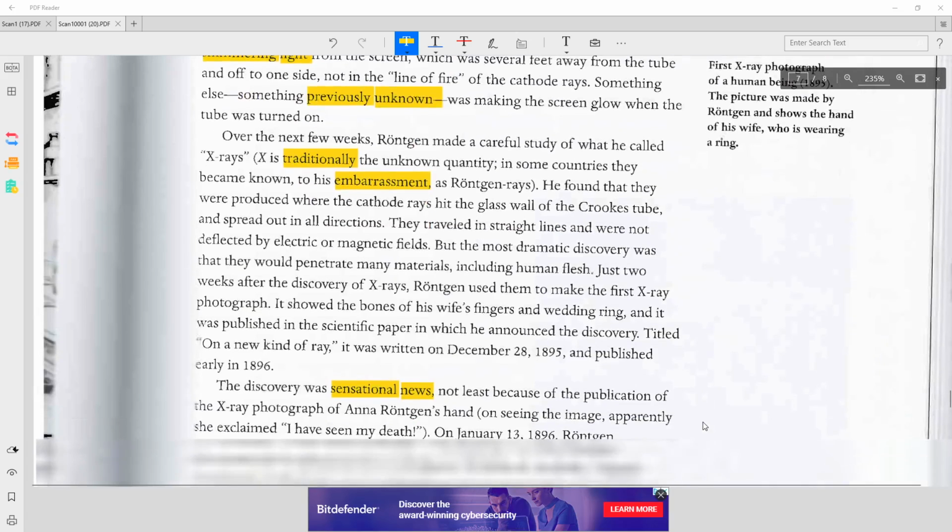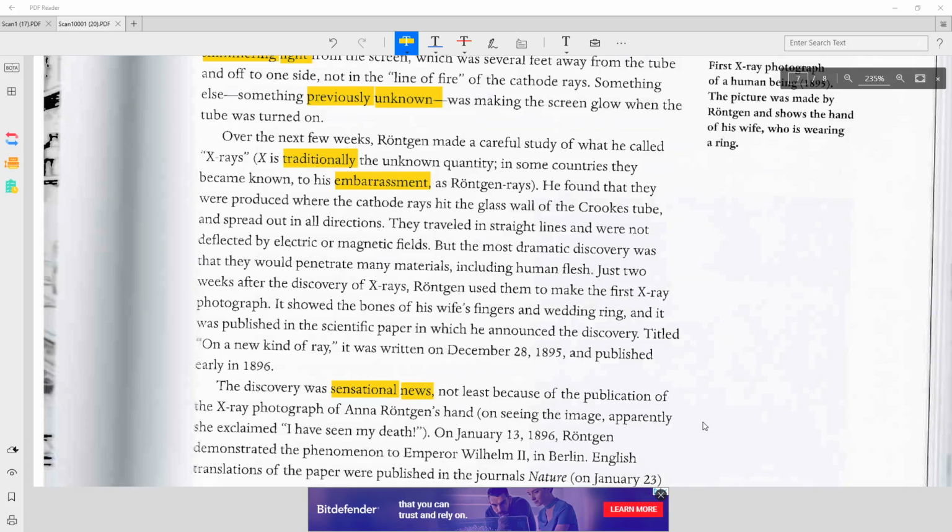Over the next few weeks, Röntgen made a careful study of what he called X-rays. X is traditionally the unknown quantity. In some countries, they became known, to his embarrassment, as Röntgen's rays.